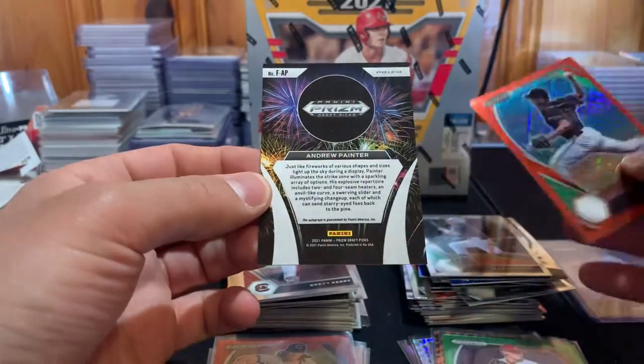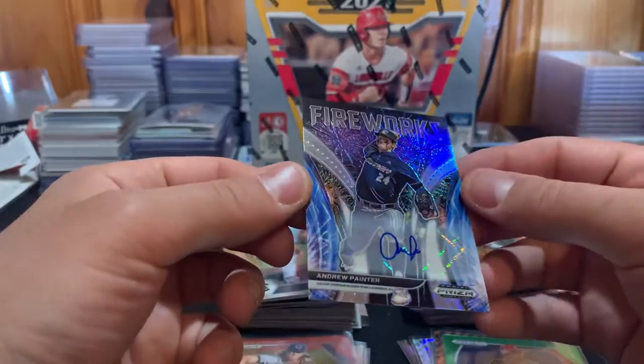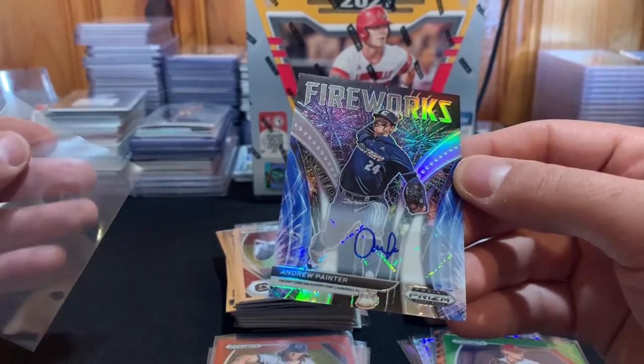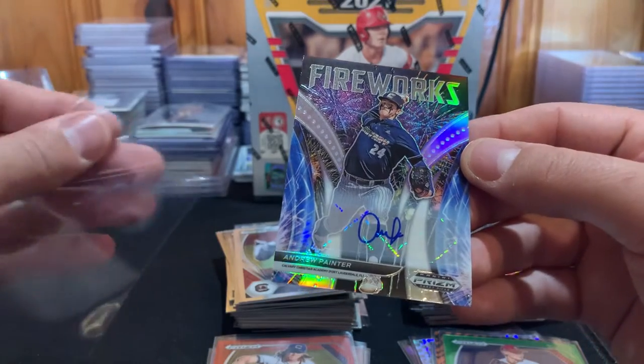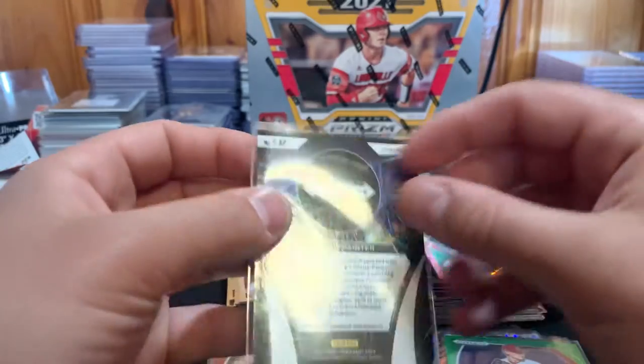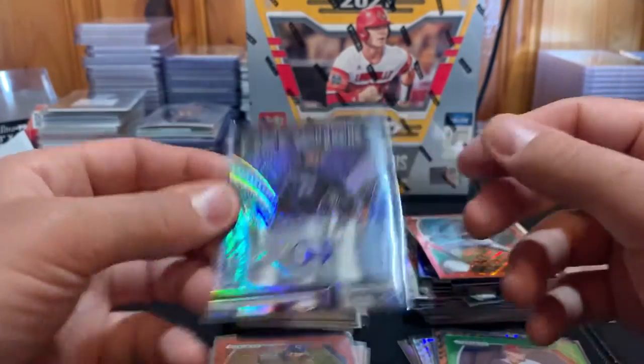Andrew Painter. Going to be a fireworks auto. That's beautiful. Very nice. Calvary Christian Academy, Fort Lauderdale, Florida. That is a beautiful autograph there. Wish it was numbered, but we'll take it. Nice. Andrew Painter autograph.